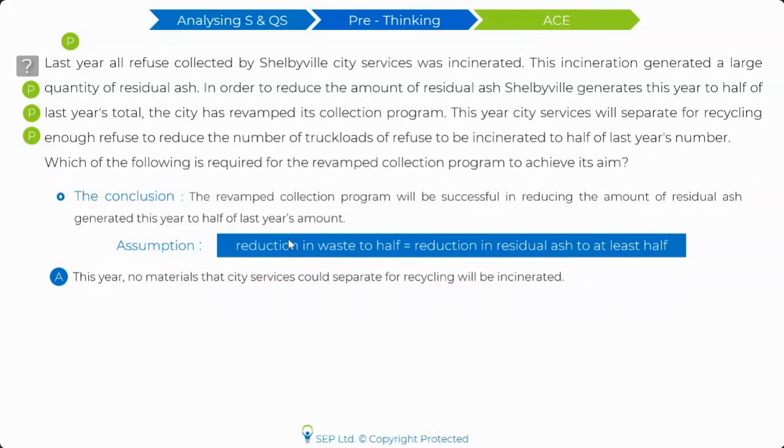Okay, we already know that the amount of waste to be sent for burning is to be reduced to half. Whether that amount contains some recyclable material or not does not make any difference. What will make a difference would be the amount of ash generated eventually. Now remember our scope of conclusion. Our scope of conclusion said that we are looking for a choice that will tell us that the residual ash will be reduced by half. Does this choice tell us that the residual ash this year will be reduced by half?